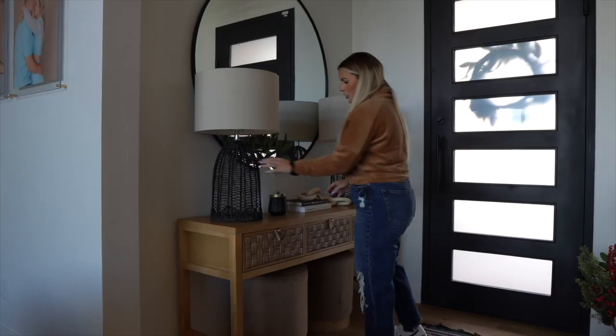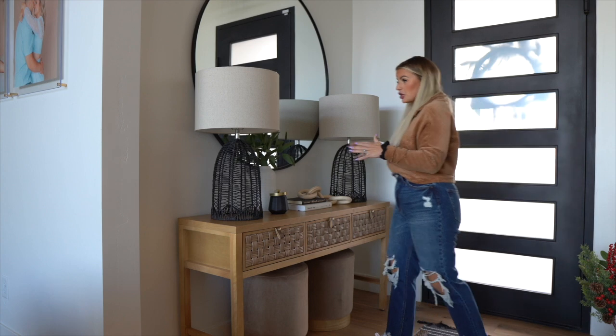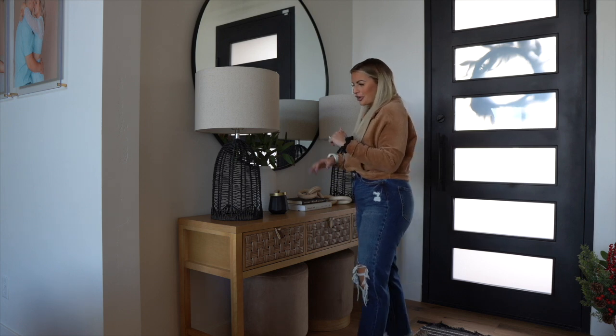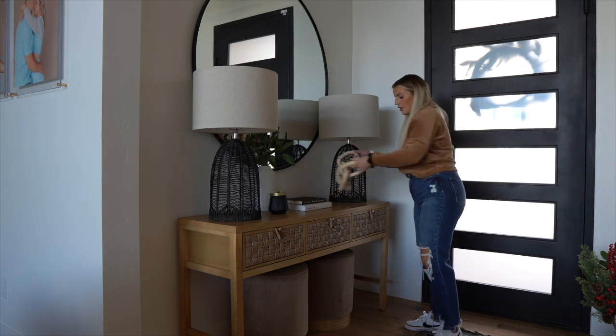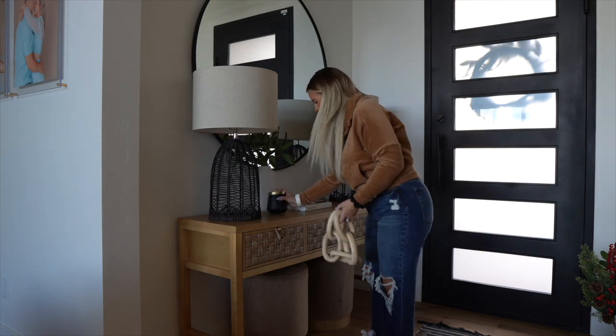So for instance, her entryway is not huge, and her entry table is not super big, so we don't want to add a bunch of stuff and make it crowded. We are going to take away the lamps for this specific area to decorate, and then I have a vision and I'm hoping it will come to life.